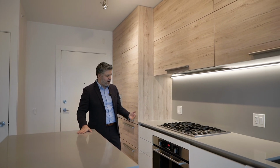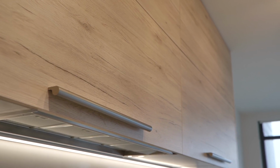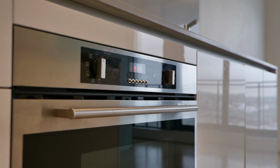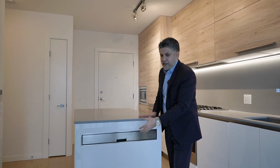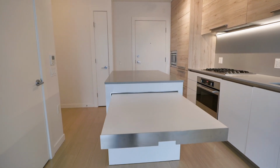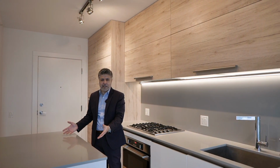You have stone countertops that also carries on to the backsplash, which is much easier to clean. We have built-in appliances. You have nice Italian stainless steel appliances with a gas range. Now, one of the other features that I like about this island or this unit as well is this pull-out that turns into dining for two, which is really nice. So you can have your counter space to use for anything else you may need to.